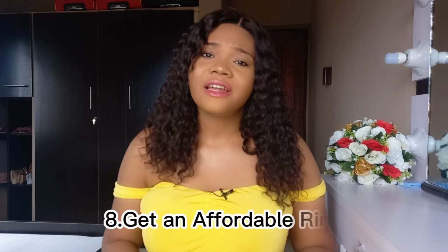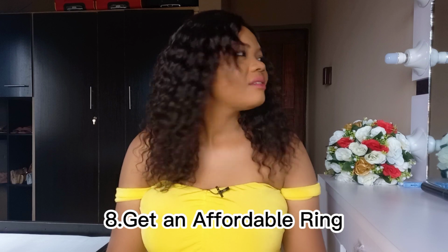So the number 8 point is get an affordable ring. I don't even need to beat around the bush. Get an affordable ring. You don't need a diamond ring before you have a wedding. You don't even need a gold ring before you have a wedding. You can even use a gold plated ring for your wedding. You can use a silver ring. Silver is even good.